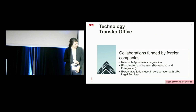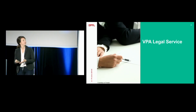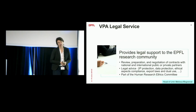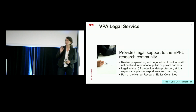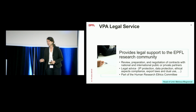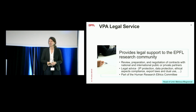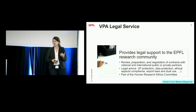In conjunction with the VPA Legal Services, of course, we would be nowhere without our team of lawyers. So the Legal Service is also represented here today. They're going to provide support to the EPFL research community. Number one, you'll see, is the review, preparation, and negotiation of contracts. So here, they will fight for you, fight for EPFL when it comes to making sure that we're treated fairly in those research agreements. They also give more general legal advice if you need it. I think they're quite happy to step on the phone with you to give you advice.